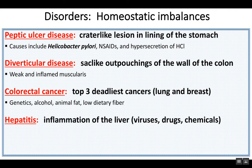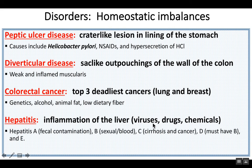Hepatitis is inflammation of the liver. There's a number of things that can damage and harm your liver, including medications, drugs, other chemicals in our environment, and then there's a number of viruses that cause hepatitis. Hepatitis A is more of a poor water quality source, so this virus can be found in contaminated water, usually found in countries that don't have very good water quality.